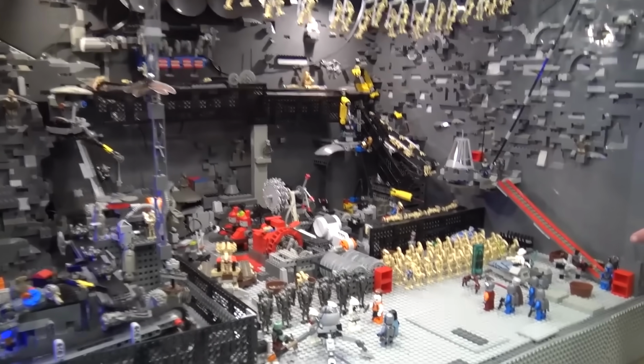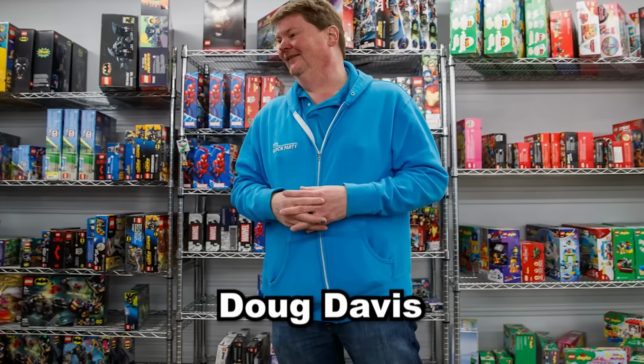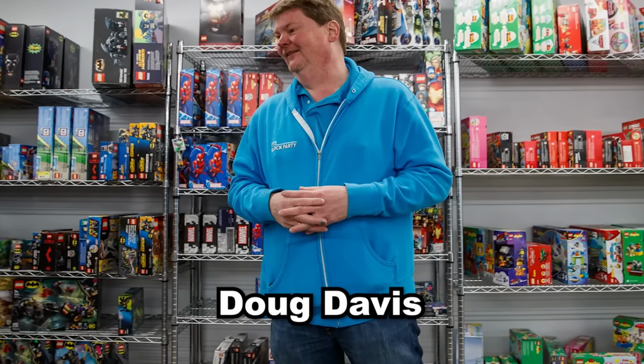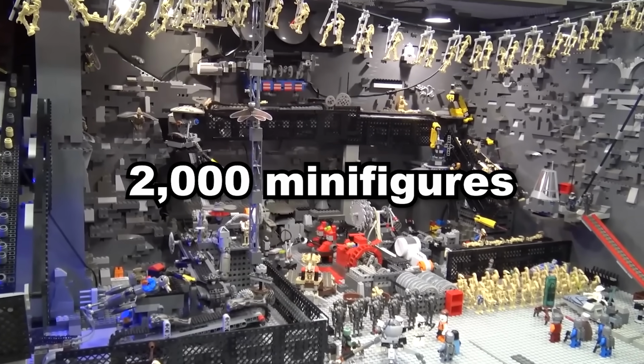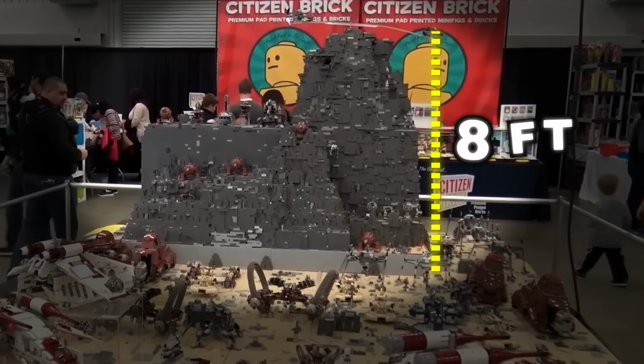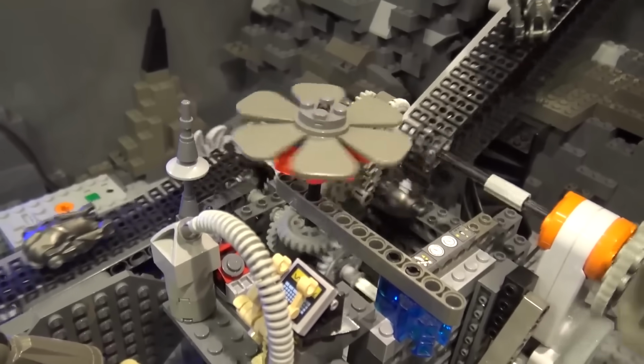This is a motorized droid factory battle made by Doug Davis, and it's absolutely massive. According to Davis, this build has 140 base plates, 2,000 minifigures, and an 8-foot tall mountain in the back that's fully mechanized on the inside.